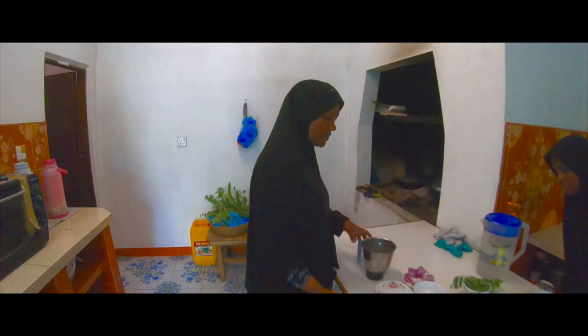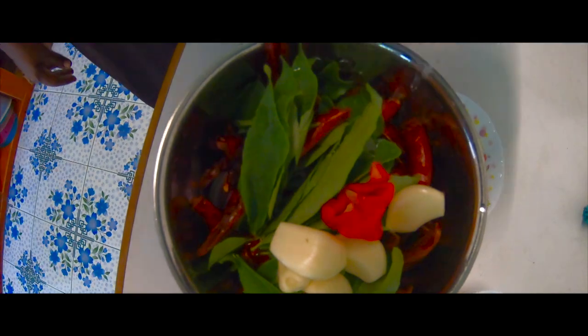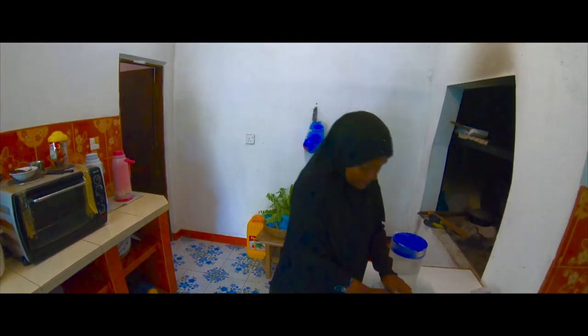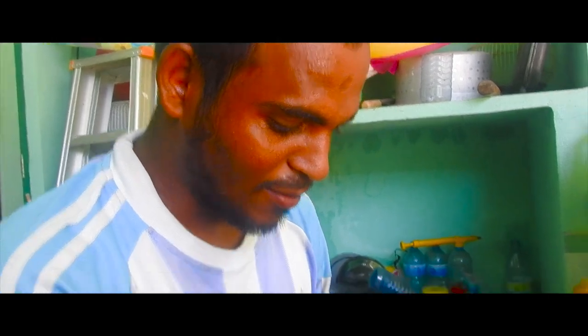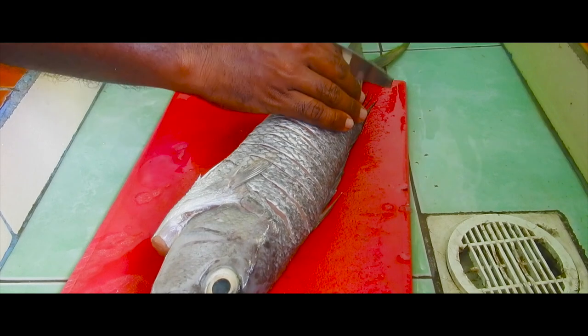In the meantime, the women are preparing the marinade and the soup, and they are getting started on the sweets. After all, the ingredients ended up in the mixer. They add a few garlic cloves and a bit of water, after which they mix and turn the mixture into a paste. All this while, Abdullah guts the fish so the flavors can really sink into the meat.